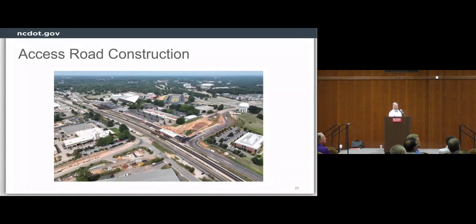So here in this picture, you can see the jug handles being constructed. It's over kind of on our right-hand center page there. In this picture, Hillsborough Street was actually closed for the bridge construction work of Hillsborough, which you can see right there in the middle of the page. This aerial gives a good look of how the access road moves traffic around the work area. This was not only vital for the use during construction, but will also serve as a connection for Hillsborough and Blue Ridge in the final configuration.